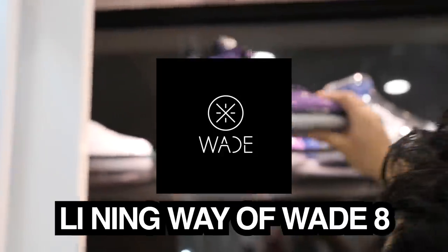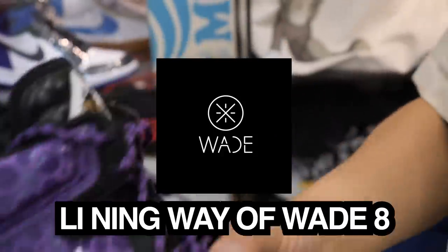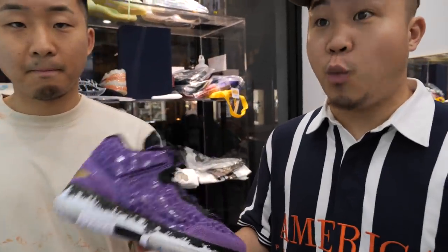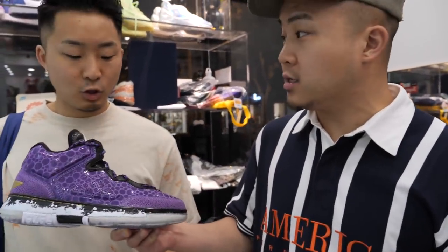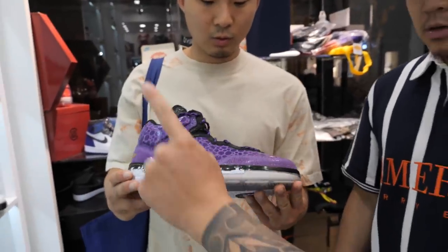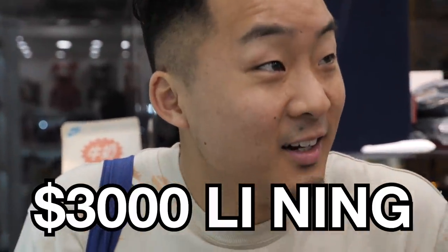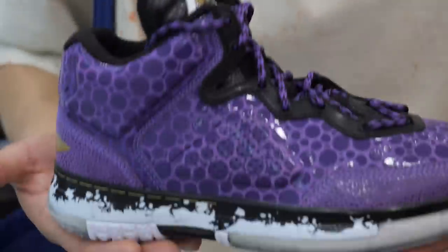Is that the Way of Wade? Yeah. Yo, these are the Way of Wades, bro. These shoes are not cheap, and they don't feel cheap. His shoe, the Way of Wade series, is actually really high quality. It's a good shoe. So I just asked about the price. $2,800 USD. I'm holding a $3,000 Li Ning. That's right. This is almost a $3,000 Li Ning.